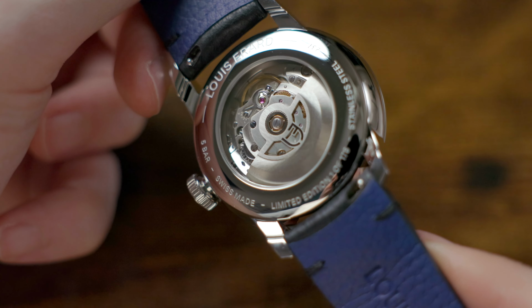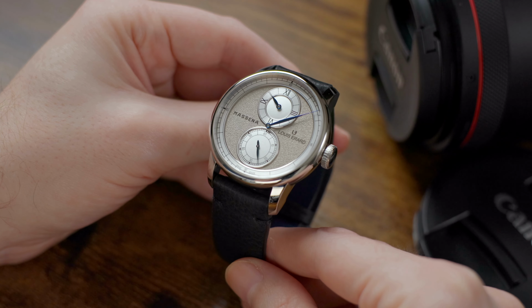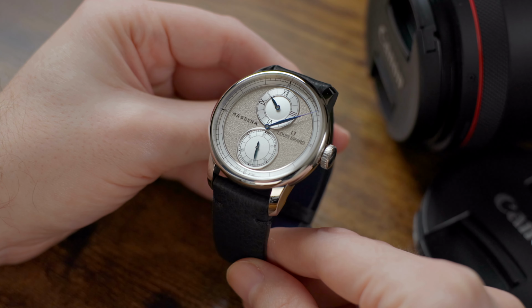Now, this watch is available in the silver dialed edition that we have here, and it also comes in a gold dialed variation as well. These watches are limited to just 178 pieces, and it has a retail price of $3,950. Which sort of brings us back to that original thought. Does this watch represent affordable luxury?